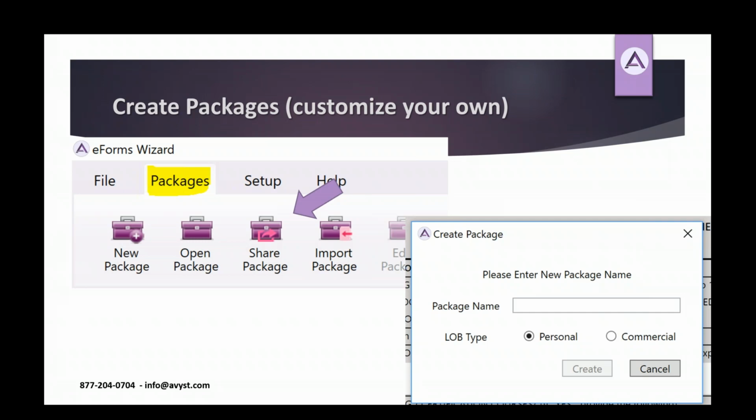So we totally advocate that there be someone assigned to set up different packages. Maybe it's the operations manager, or maybe it's the sales manager, to ensure that all the right forms are getting incorporated, then that forms package can be shared out across the production team.